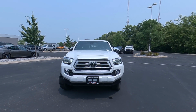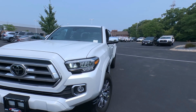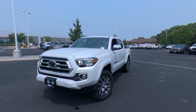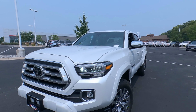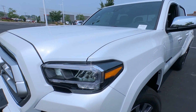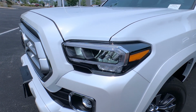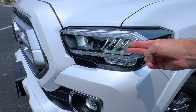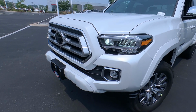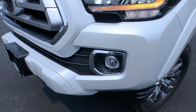If you like chrome and you like LED lighting, you're gonna love the limited edition. This is the top of the line in the luxury edition, and chrome everywhere, plus the top of the line LED headlight package that's offered on the Tacoma. So blacked out bezels, LED turn signals, daytime running lights, automatic high beams, automatic on and off of those high beams, super white, super bright, super clear. LED fog lights down here on the lower bumper, standard.